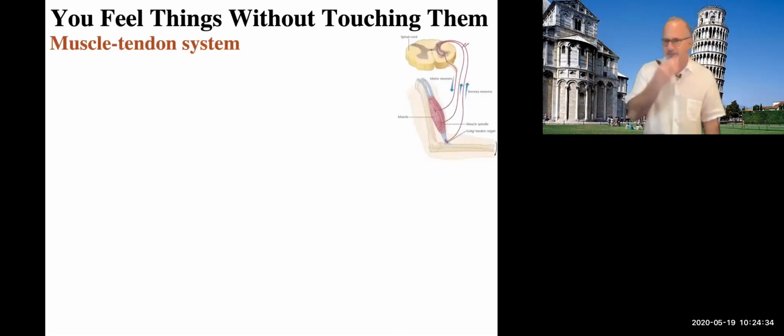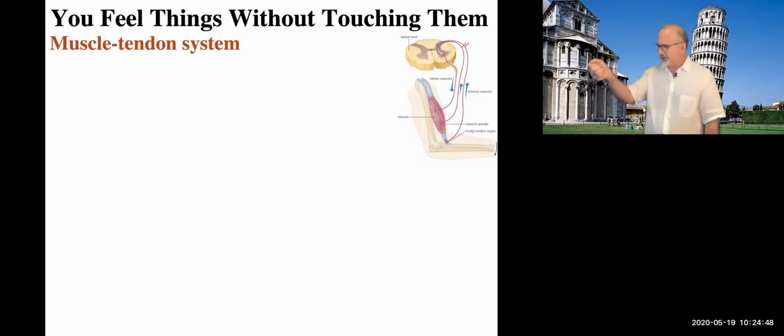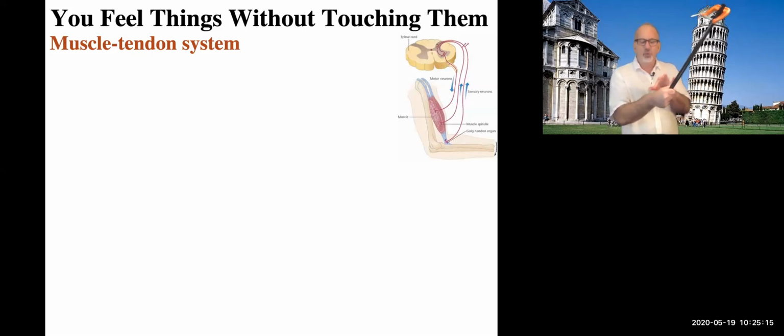The way I'm able to do this is through what I'll call the muscle tendon system. It's a tiny bit technical, but it's something that you'll easily understand. Don't worry about the picture. I'll talk about that in just a second. But when you touch something, let's use this weight. It's a little heavy. And what that's doing is stretching the muscles in my wrist and the tendons in my wrist, the things that connect the muscles to the bones. These things are being stretched. And when the muscles and tendons are stretched, we have little tiny sensors in them that tell our brain they are being stretched.